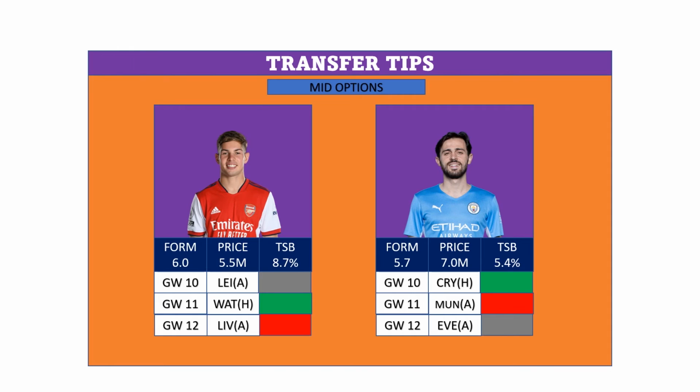It's only 5.5 million. They play Leicester, which is usually a hard fixture, but they have Watford next and then Liverpool, which is also a hard fixture. But the good thing about having a 5.5 million midfielder is you can just bench him and bring in someone else who you think is going to perform better than him.